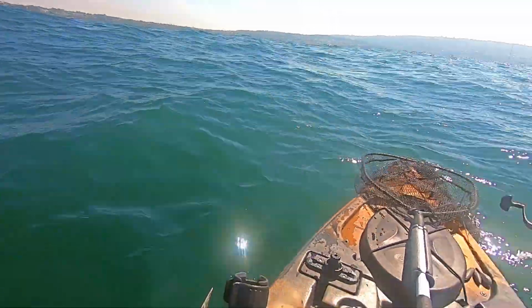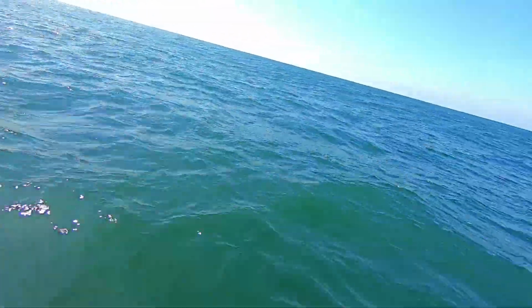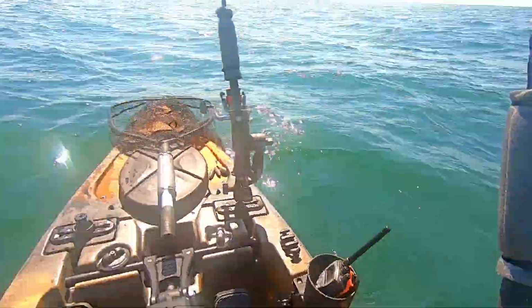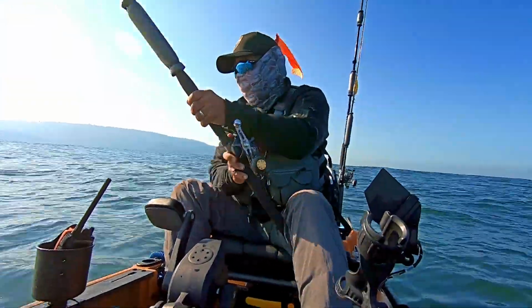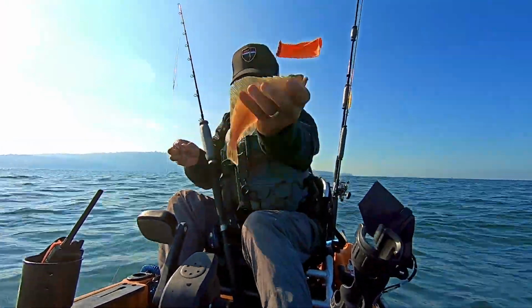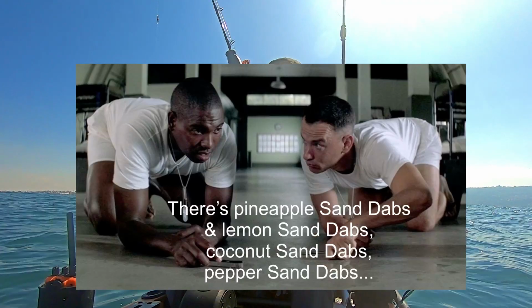But again, the conditions weren't very good. The wind really started to pick up. And the swells just kept coming in. They never let up. I'm going to speed the footage to give you a good idea of how my day went. As you can see, pretty much all I caught today were Pacific sand dabs.